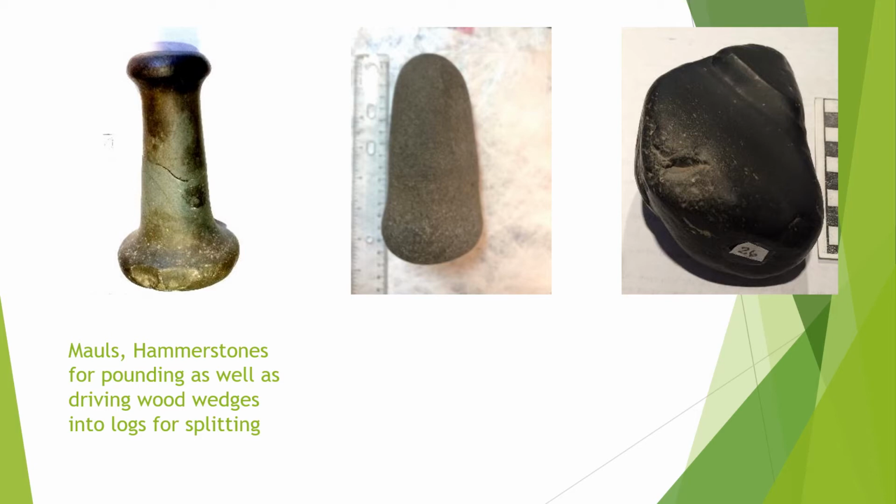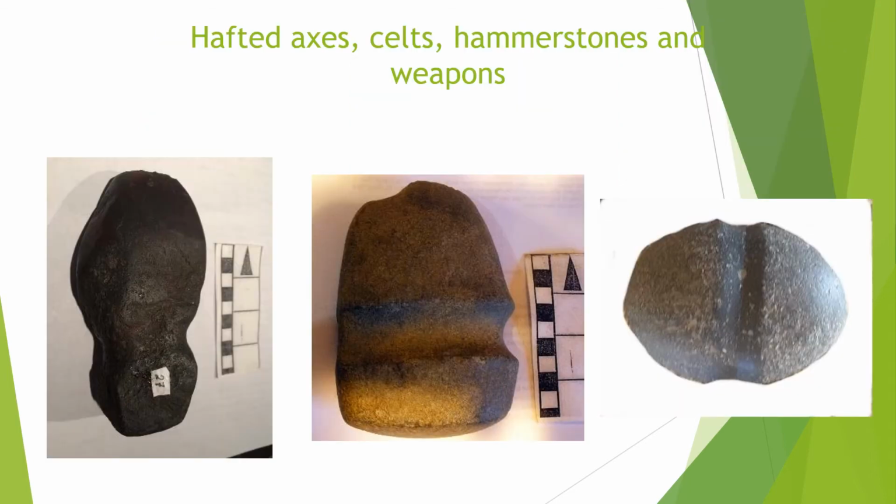These tools, as is stated, were used for pounding, splitting by driving wood wedges into logs to create canoes and carvings and other useful wooden tools. The third item, number 26, is its curation number, was probably some kind of a sharpening tool. It's pretty obvious that it had been used to polish or sharpen another stone tool.